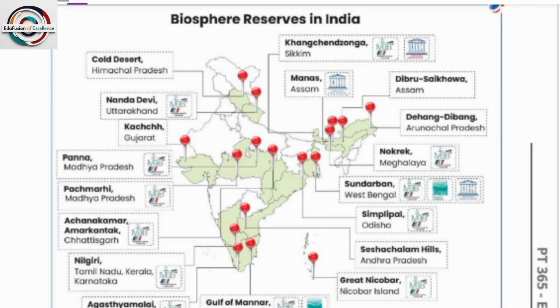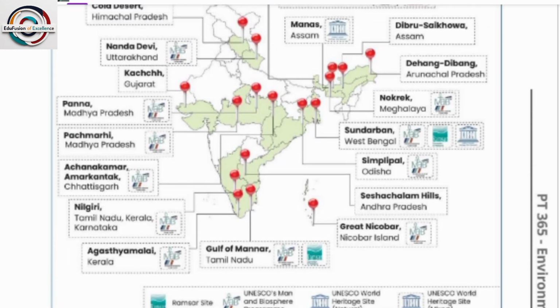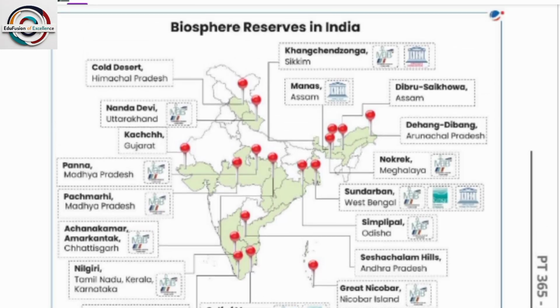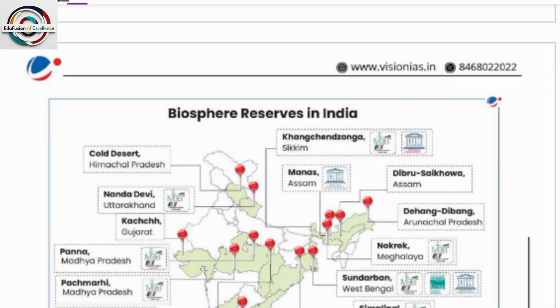Next, the Biosphere Reserves in India. These are some of the Biosphere Reserves in India. Please have a look at those. So, how many Biosphere Reserves in India? Please have a count on these Biosphere Reserves. So see, Biosphere Reserves 1, 2, 3, 4, 5, 6, 7, 8, 9, 10, 11, 12, 13, 14, 15, 16, 17, 18. So there are 18 Biosphere Reserves.